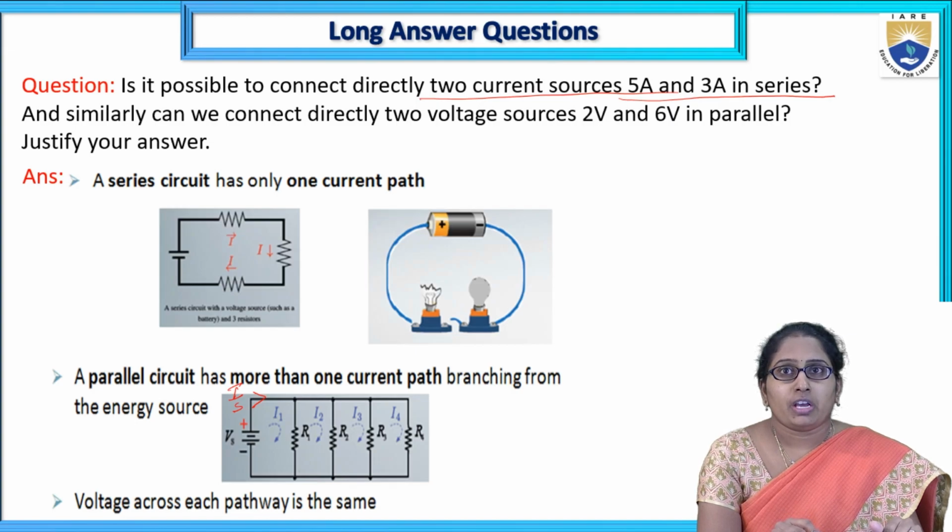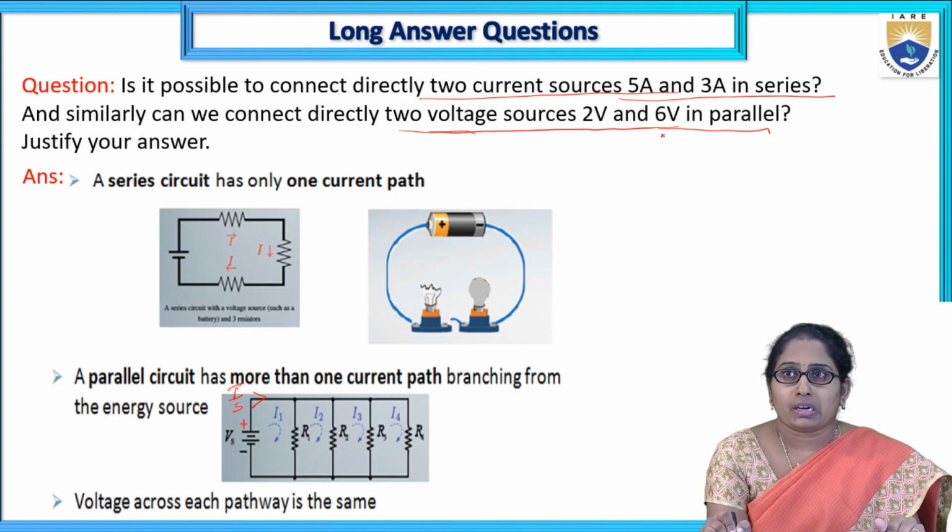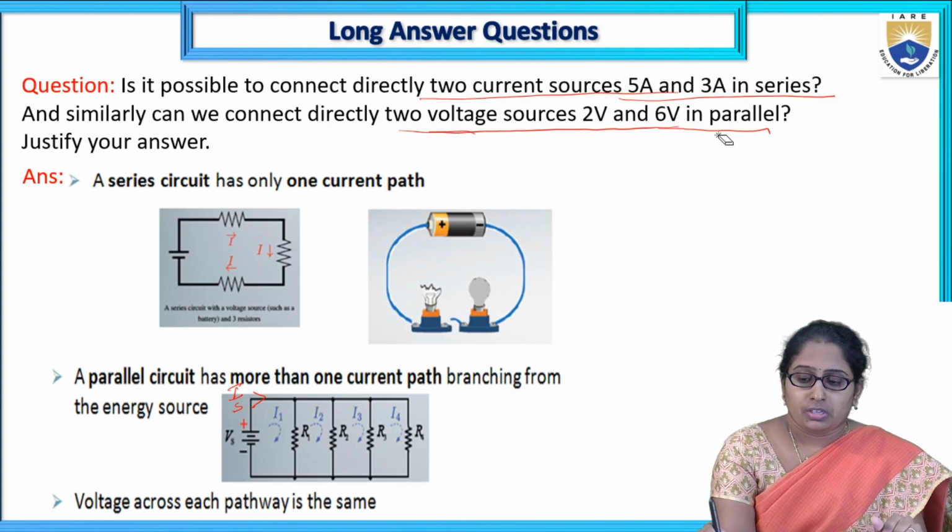Coming back to the question asked, can we connect directly two voltage sources, 2 volts and 6 volts, in parallel? They're talking about different voltages. It's not possible to connect two different voltages in parallel, because in parallel the voltage across each element is the same. So that is the justification.